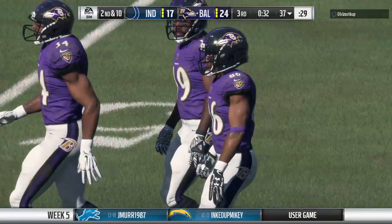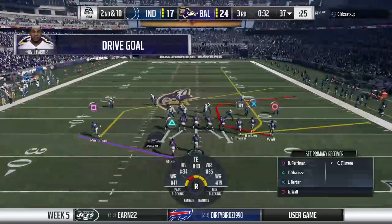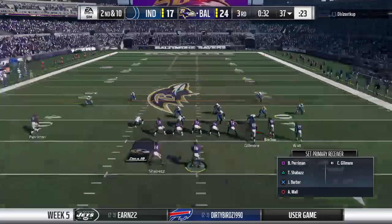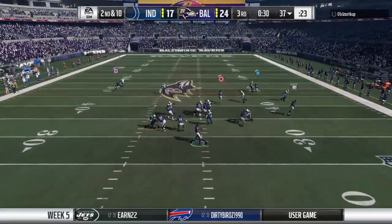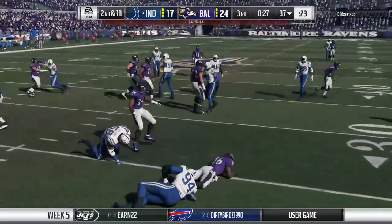But there's a stat category called PBU, pass breakup. That's important too, and they got one. Yeah, there's no doubt about it because at least you're there, knocking the ball away. Nowhere to go here. He lost the football. And I believe the Colts have recovered.